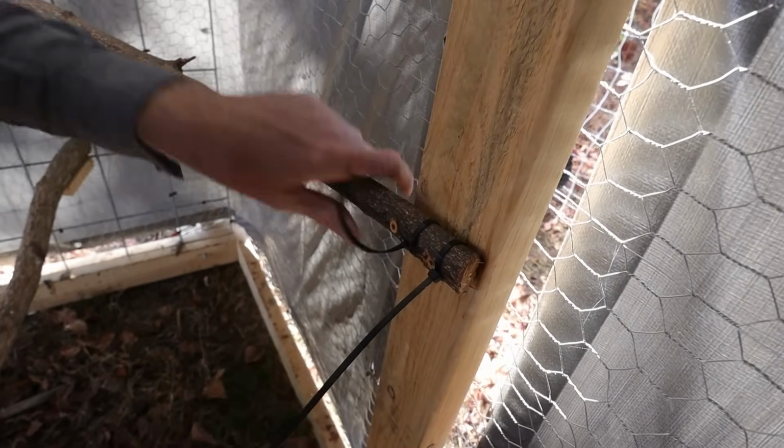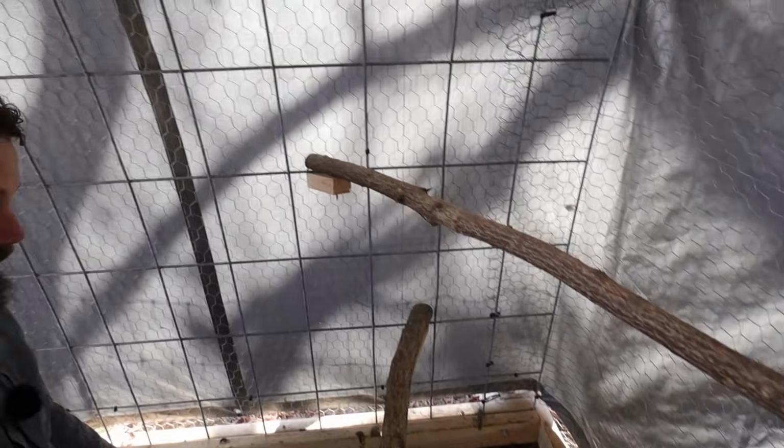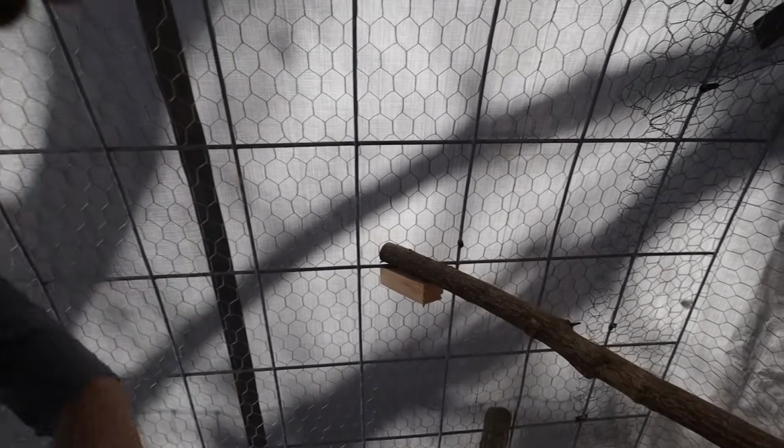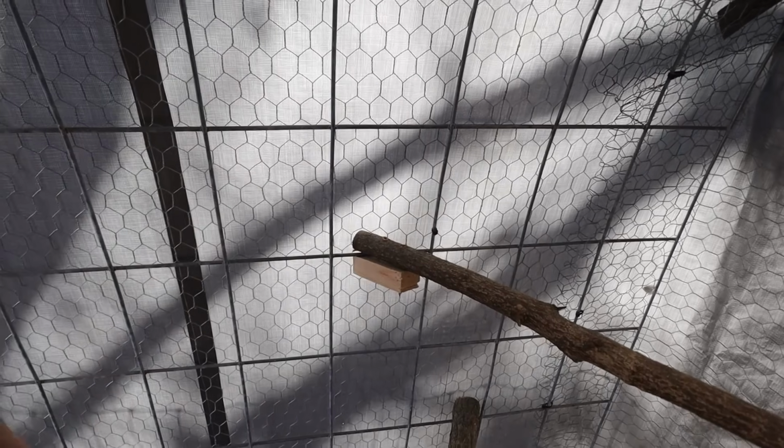I guess at least it's a perch for it or something for it to rest against. All right, so I think this one we can just tighten. I think it just needs to be zip tied. Zip tied, and then I'm gonna tighten it too.